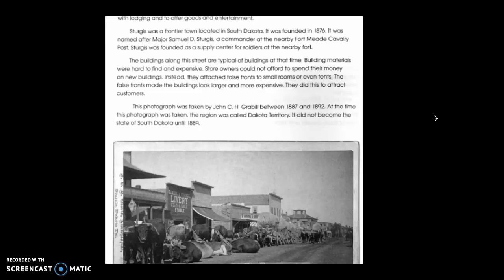This photograph was taken by John C. H. Grable between 1887 and 1892. At the time this photograph was taken, the region was called Dakota Territory. It did not become the state of South Dakota until 1889.